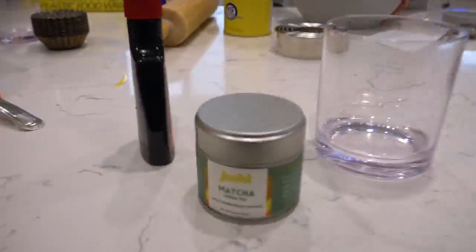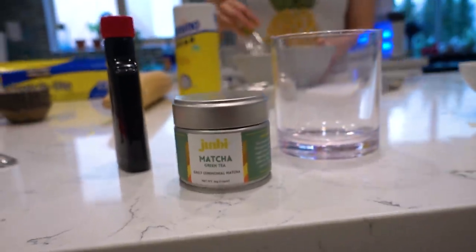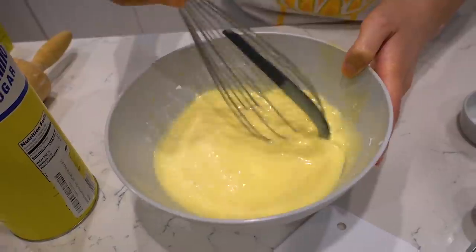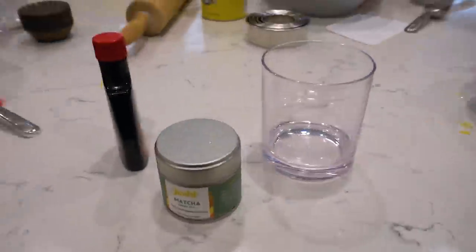All right, so we're also gonna do a matcha egg tart batch. So we got our second batch of egg custard. We're gonna add some matcha to it. Wait, are you sure? Huh? Sure what? Because last time you guys did that.